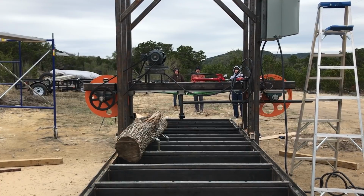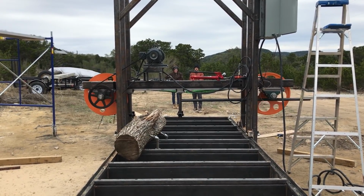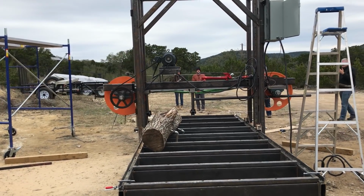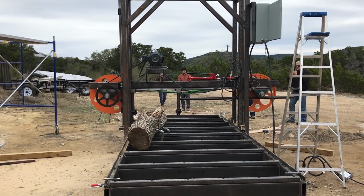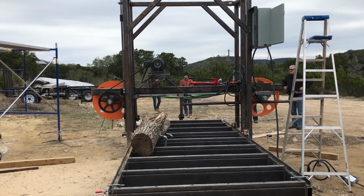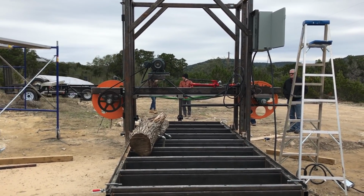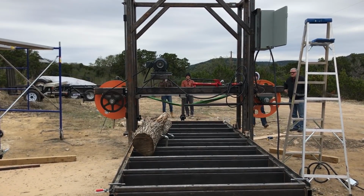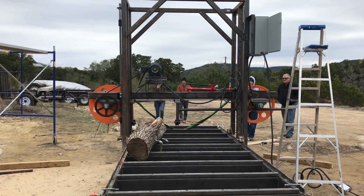So we tied it off with a rope and we pulled it through the cut from, I think, probably like 20, 30 feet away, maybe even further than that, which worked out pretty well for just a test cut. And yeah, I volunteered to hit the start button on the mill and get it spinning up. We just pulled it through. We made a couple of test cuts.